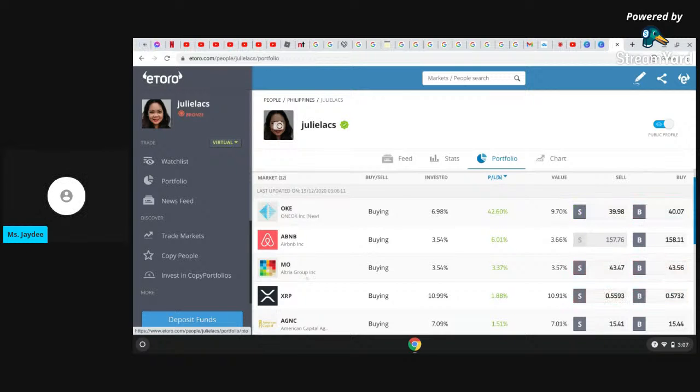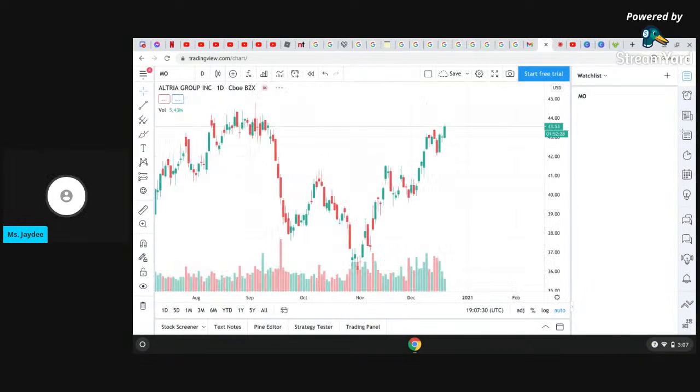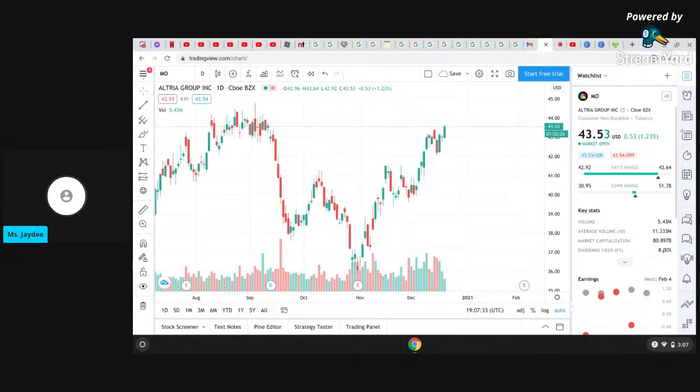Altria Group is a tobacco company, and I understand a lot of people are not very passionate about the business model, but there will still be a segment in the community who will continue to smoke, and they will not run out of customers. So this one, MO, is also giving really, really good dividend. So 8%.